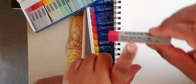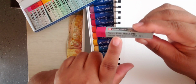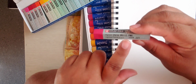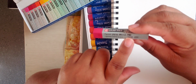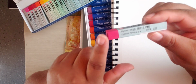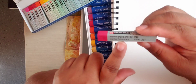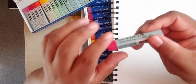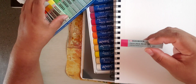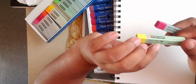These do have a lightfast rating. It does have pigment numbers. So this one says pigment PV19. I'm not going to read all of them, I'm just going to read this one: PR112 and PW6. PW6 is a white. I don't know what PV19 is, must be some of the rose matte or something like that. And then PR112. And it says lightfast rating of 3 stars. So I presume it's 3, 2, 1. Let me see, because usually these are, yeah, 3.